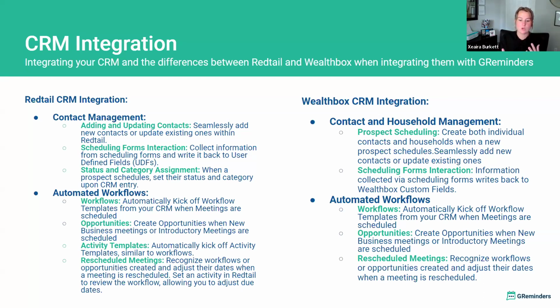So which meetings require a prep process that could or should be defined in a workflow? What meetings need an opportunity to be created when they are scheduled? For Redtail users, do you have any applicable activity templates to define actionable items? What information do you want to collect? And of that information, what needs to be put in the CRM?